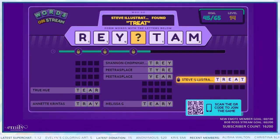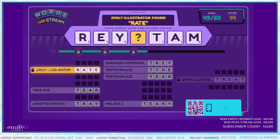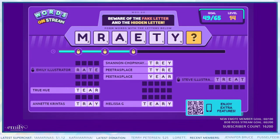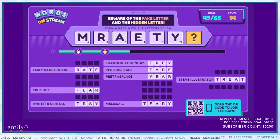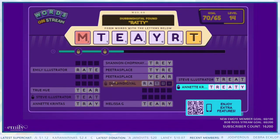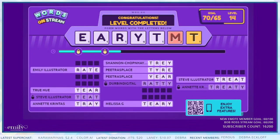Oh, what about rate? Treat. Oh, it's a second T. It's a second T. Okay, so what else could you do? If the M is the fake letter... Oh, guys, we might not make it. We made it. Yay, Ratty. Let's see.